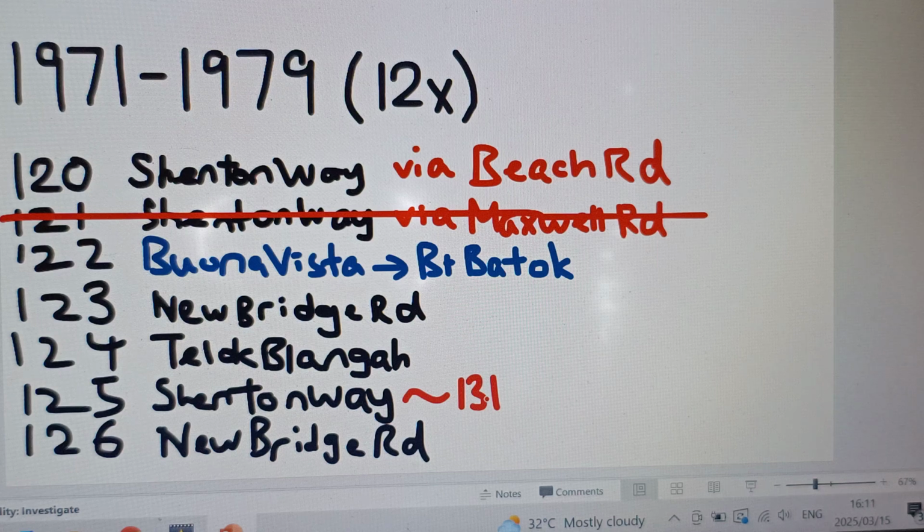And then over time it got amended to Kampong Java, then Norfolk, then straight up to Balestier. And then over time it got amended again to become, I think, Rochor Canal Road. You follow service 23, Serangoon Road, and then you turn left to Balestier Road. But later 125 got cut, which means it no longer went to Shenton Way.